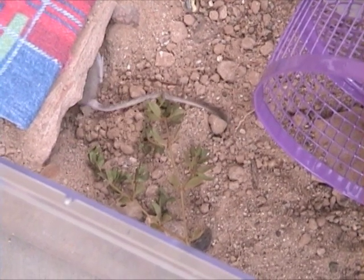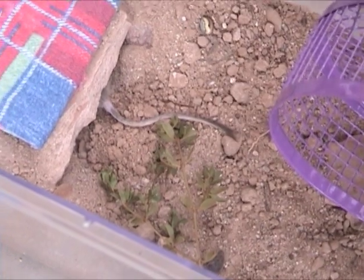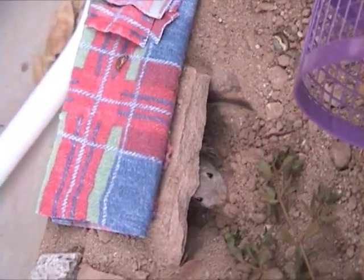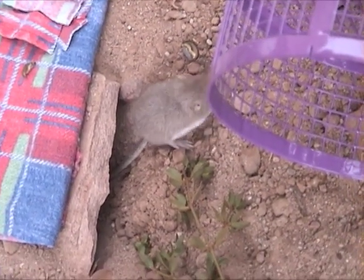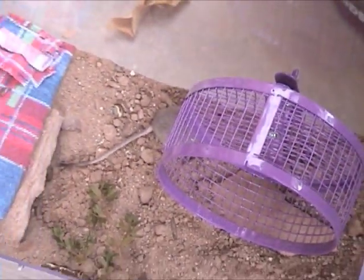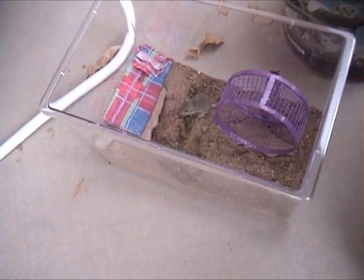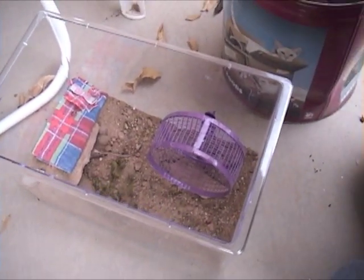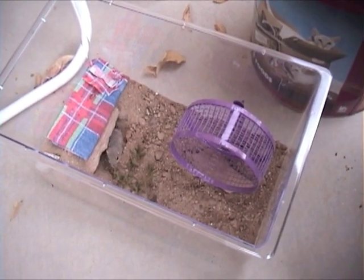Oh, he likes it in there. He's kicking the dirt. It's his little burrow. You like it in there? Oh, he grabbed a nut. Nice kicking. He's going to make a burrow yet. Oh yeah, he likes that.